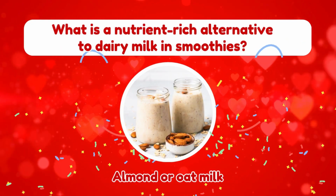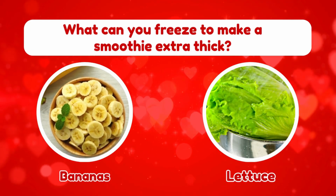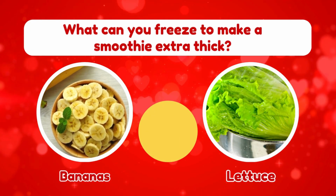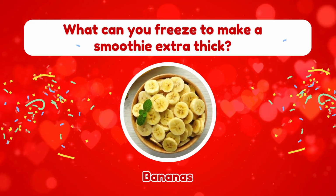But soda in a smoothie? No way! What can you freeze to make a smoothie extra thick? Bananas or lettuce? Frozen bananas make smoothies thick and creamy. Just peel and freeze them for later.